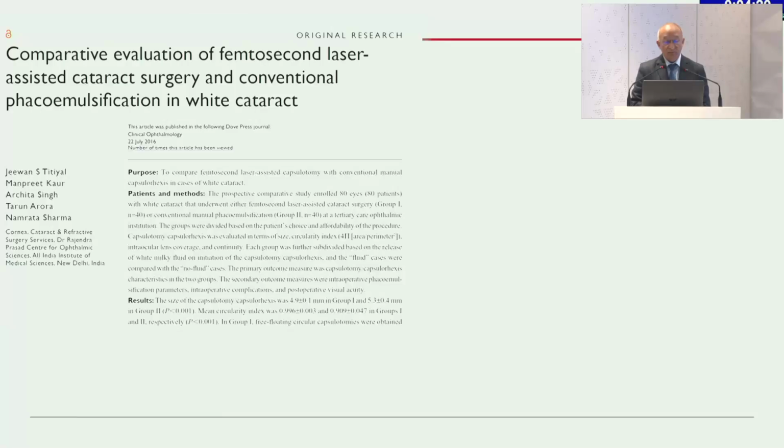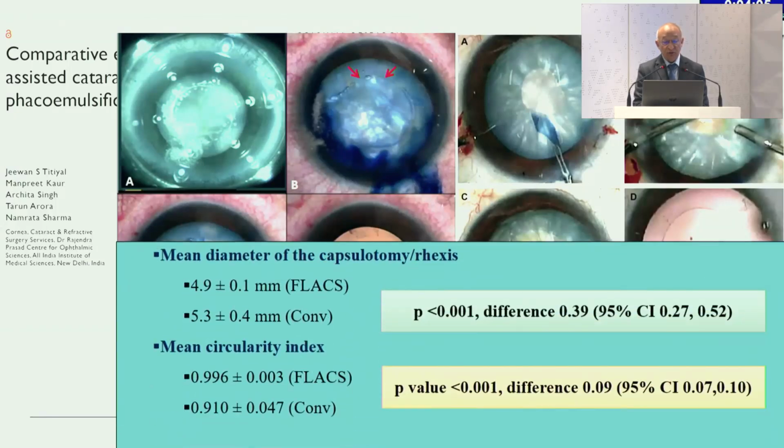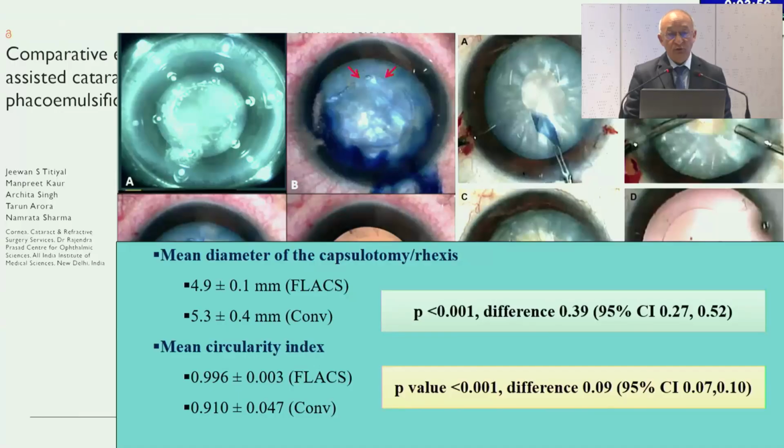This is our initial publication where we compared femtosecond laser cataract surgery with conventional surgery, where we could assess the capsulotomies and capsulorhexis. And we realized that with the femtosecond laser you have better sizing as compared to a manual capsulorhexis. It was a significance of 0.001. In terms of mean circularity index, that means the circularity of the capsulotomy or capsulorhexis was far better with the femtosecond laser device. That also was significant. And this proved that in white cataracts, if you use femtosecond laser, it gave us better centration, better circularity and better sizing of the capsule.